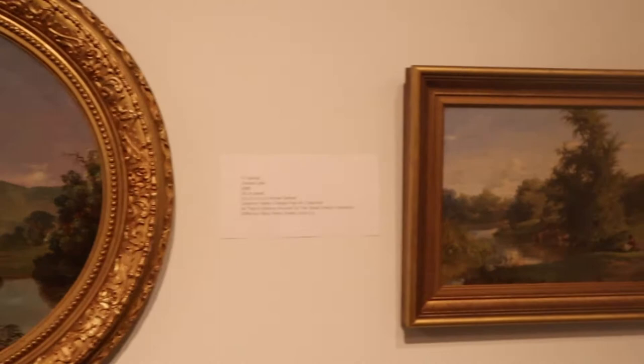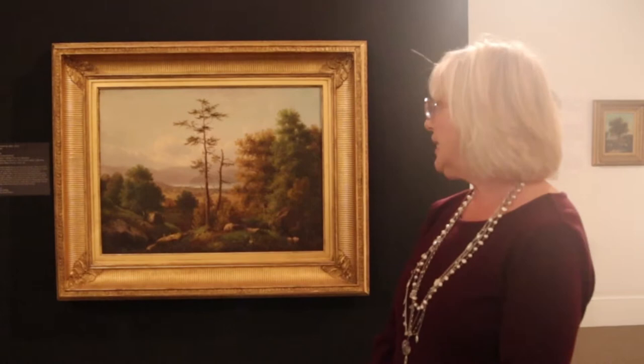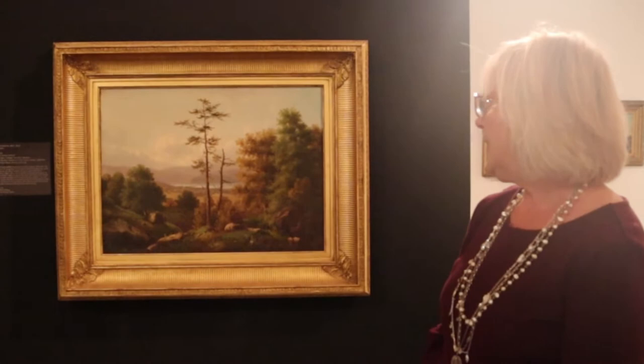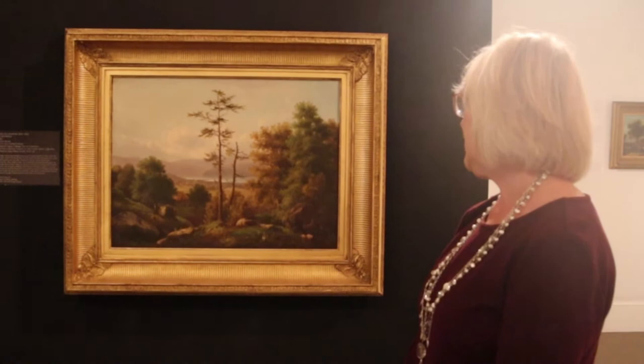Now I'd like to show you what we believe in the show is the quintessential Hudson River school painting. This painting by Henry Arey, called On the Hudson, was painted in 1850. As you look at the painting, you can see a farmer with a wagon of hay looking out into the distance. You see some of the cows in his herd. Also, in the front of the painting, you'll notice there's a dead tree.